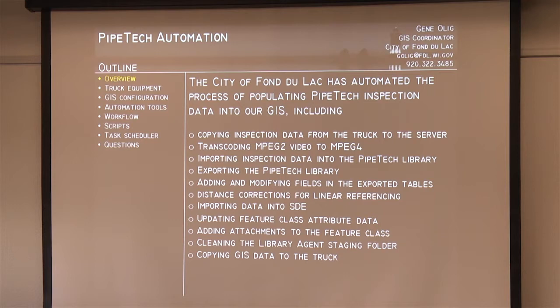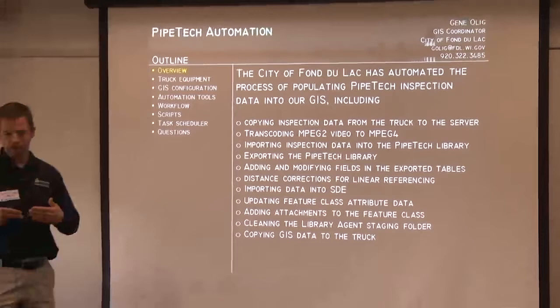We update our feature class data using that tabular data from the inspection. We add attachments to the feature class, and we also clean our staging folder that PipeTech uses. And the last step is copying the new data to the truck the next day. So we're doing this automation process every single night.